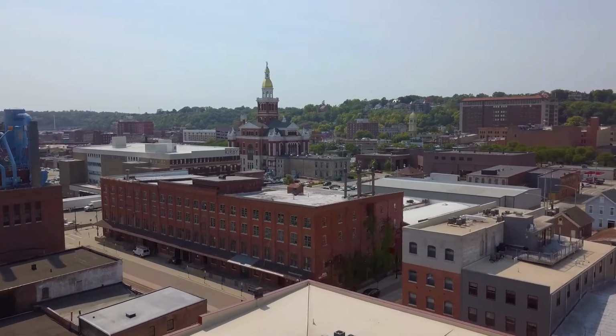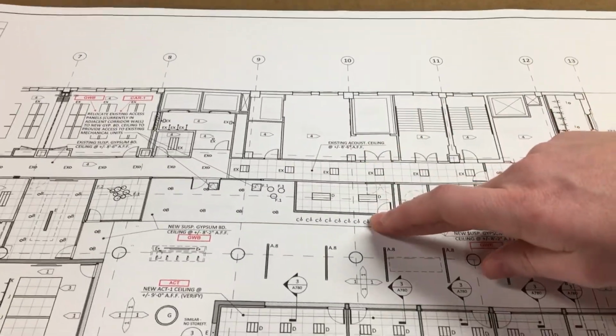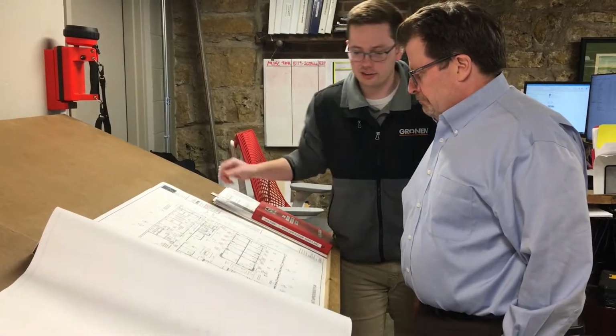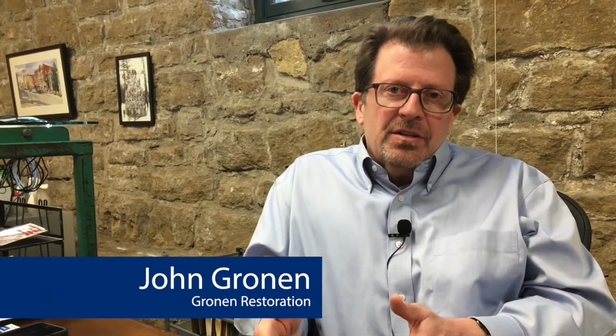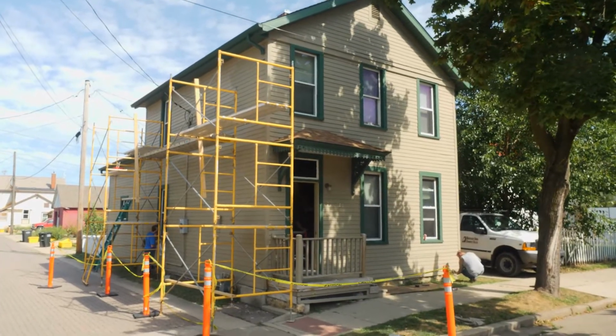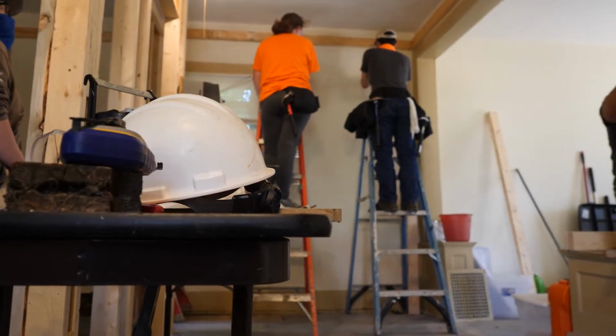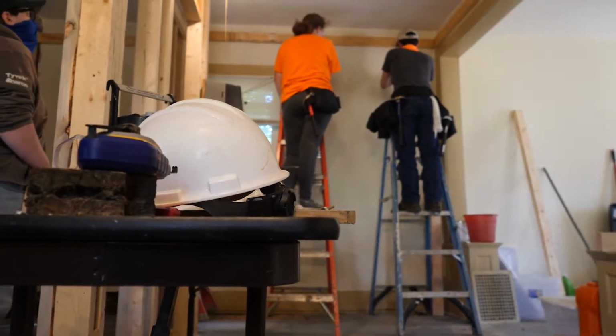There's a lot of historic fabric in Dubuque that needs restoration, and there are people that are interested in buying and investing in those properties, but they need to have access to people that have the skill sets to do the work. With a solution to that economic issue, enters a new partnership between Northeast Iowa Community College and Four Mounds. It's called Build Dubuque.